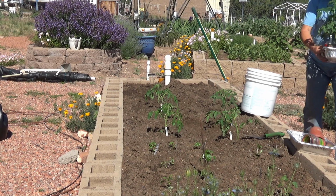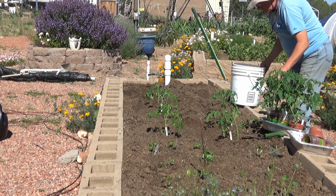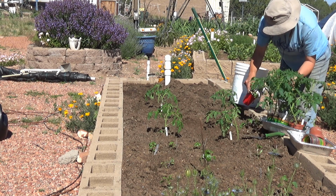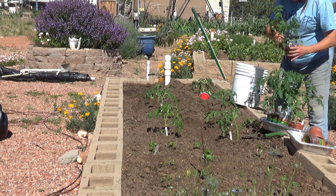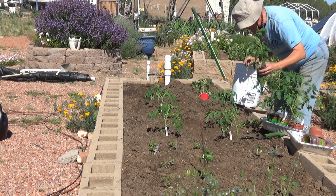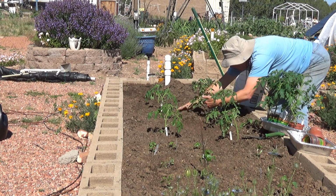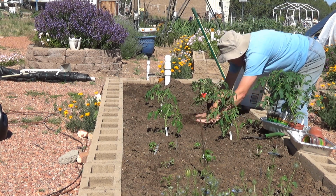I had all of these tomatoes staged in the house, all ready to come out. As I said, I dug the holes yesterday. The less time I spend doing this, especially when the weather's a little iffy, the better off I am. This particular variety, Defiant, is determinate. That means it won't grow forever. It'll just get to be so big and then it'll stop.